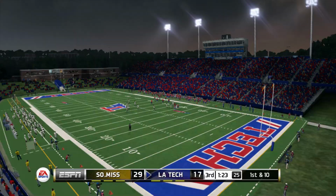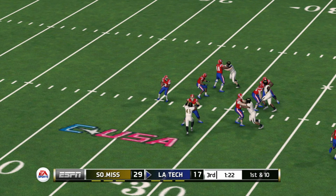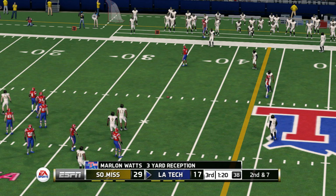There's got to be some sense of urgency to this offense right now. They don't have the luxury of wasting drives if they want to get back in the game. That's right, baby. They don't want it. They're down. Out of bounds, around the 36-yard line. Call it a gain of 3 yards. That'll make it second and 7.